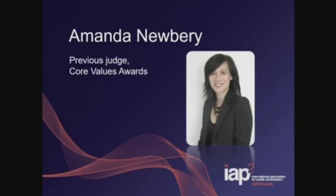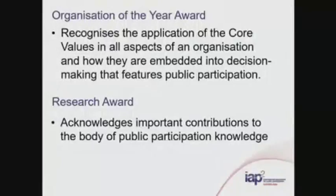And you'll see you've got to provide referees and so forth for it. The research award is certainly one where I think we'd love to see more people submit for the research award.